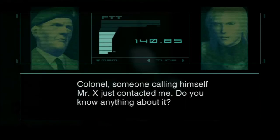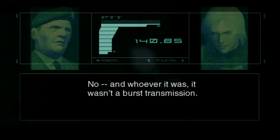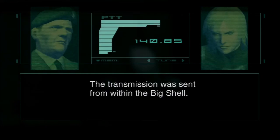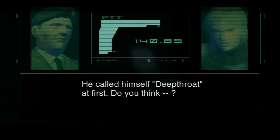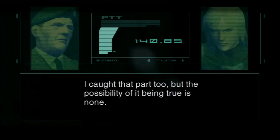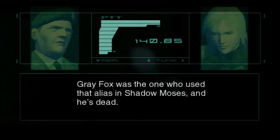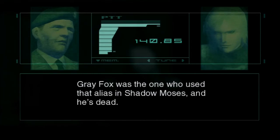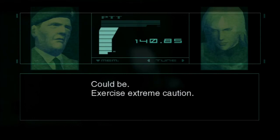Colonel, someone calling himself Mr. X just contacted me. Do you know anything about it? No. And whoever it was, it wasn't a burst transmission. The transmission was sent from within the big shell. He called himself Deep Throat at first. Do you think... I caught that part too. But the possibility of it being true is none. Gray Fox was the one who used that alias in Shadow Moses, and he's dead. Is it an enemy trap? Could be. Exercise extreme caution.